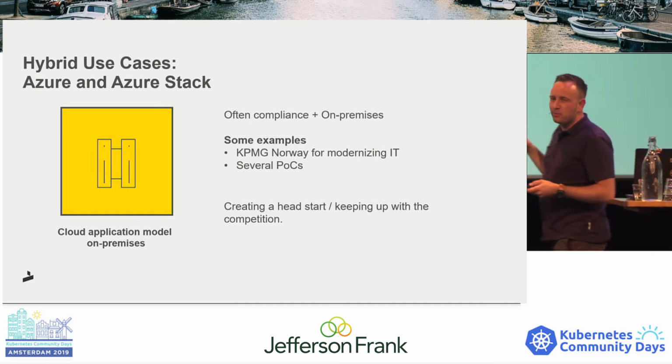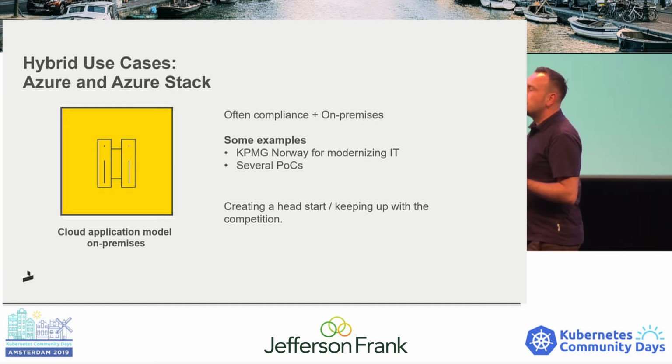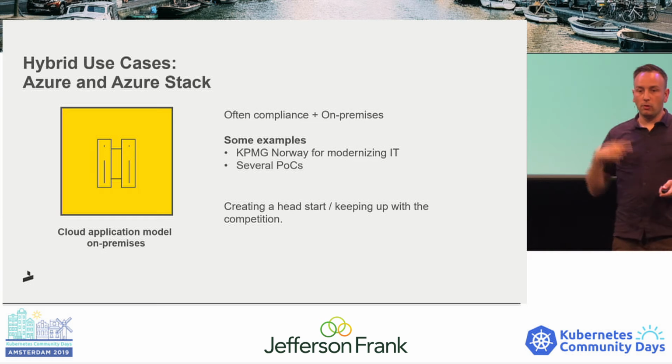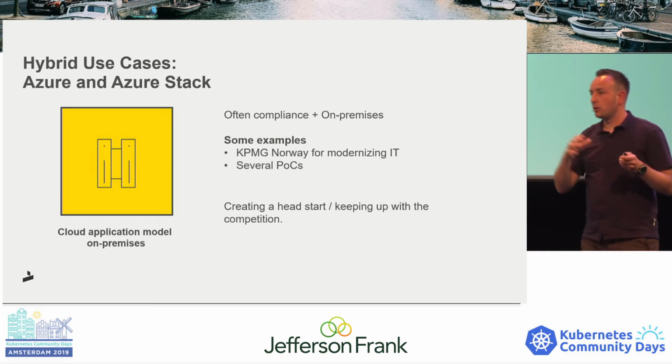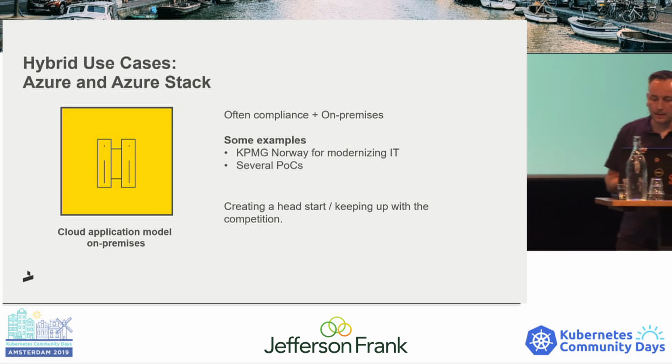One very interesting proof of concept we did was a company that needed to run something on Kubernetes, and they used Rancher to deploy a cluster on Azure Stack. So again, Rancher also works with an Azure Stack on the location where you want it.